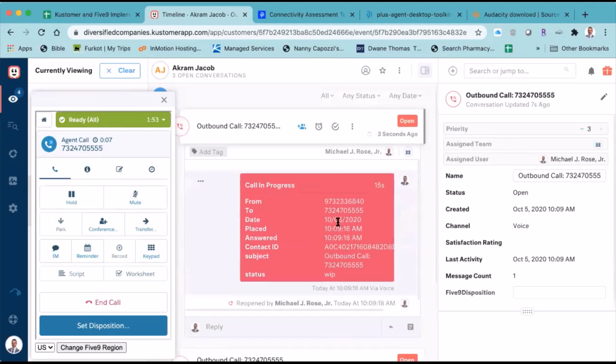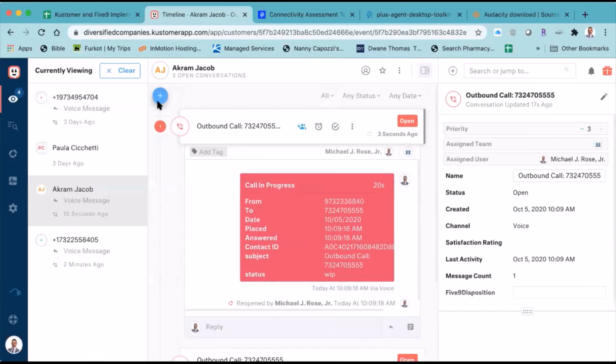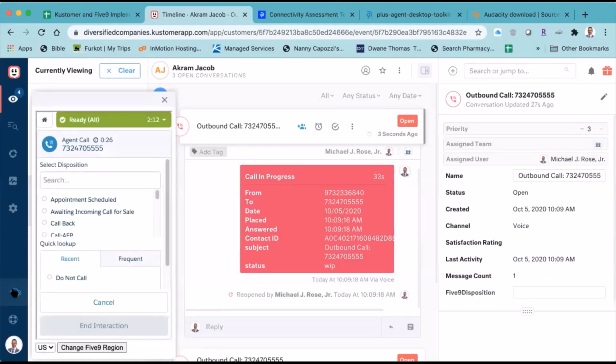Now, here's the thing. You can set your disposition. You want to do that. But one other thing that you can do here, because if you know a lot of information about this person, let's say you're gathering from them, as you're talking to them, you've got their doctor name, and you don't want to lose all of that stuff because you're getting somewhere.